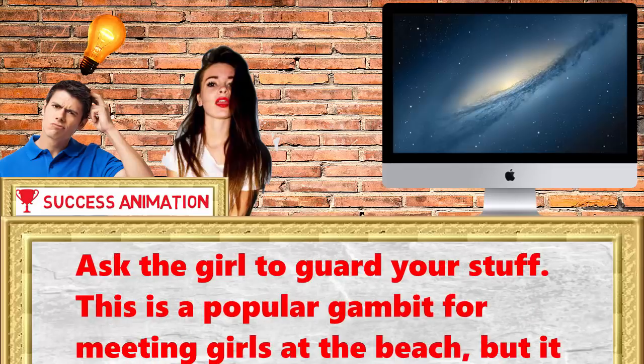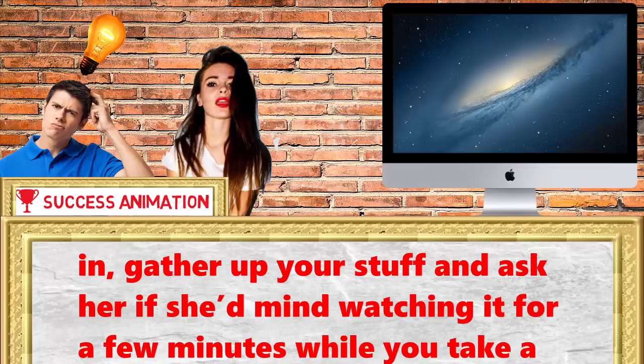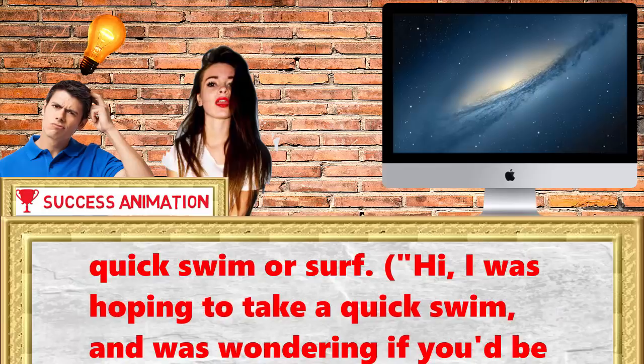Step 11. Ask the girl to guard your stuff. This is a popular gambit for meeting girls at the beach, but it requires ditching your buddies and going it alone. After you've spotted a girl you are interested in, gather up your stuff and ask her if she'd mind watching it for a few minutes while you take a quick swim or surf.